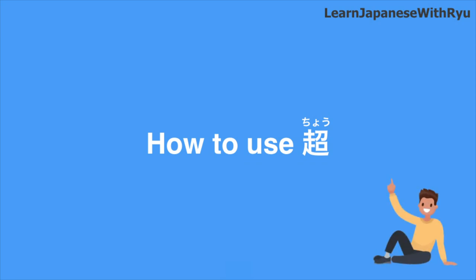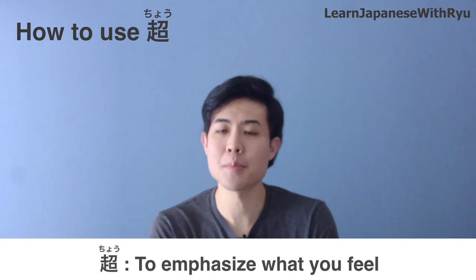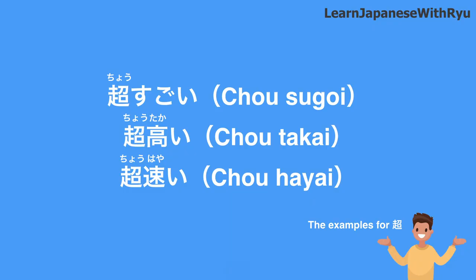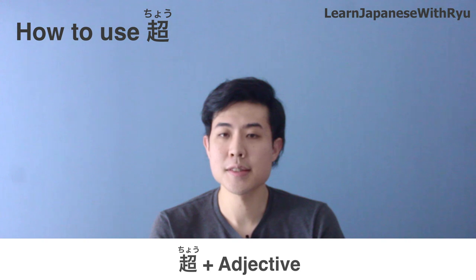How to use Chou? You may use Chou to emphasize your feelings or emotions, so I'm gonna give you some examples first. The first one is Chou Sugoi, which means so awesome. The second one is Chou Takai, which means so high or so tall. The last one is Chou Hayai, which means so fast. As you can see in the examples, we add Chou right before an adjective to emphasize the expression.